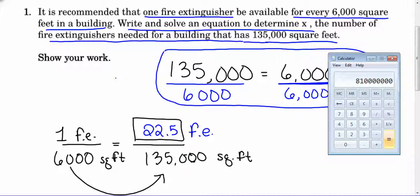Okay, so I'm having a hard time seeing this on here, but I think that says 810 million fire extinguishers for that building. That's where common sense and reasonableness should kind of wake you up and say, that doesn't seem right. But anyway, that's a question. Looks intimidating, not too bad when you actually dive into it.